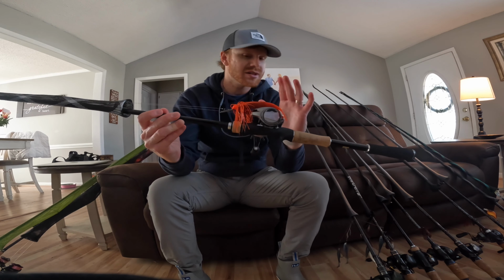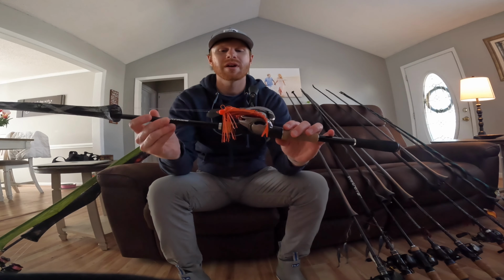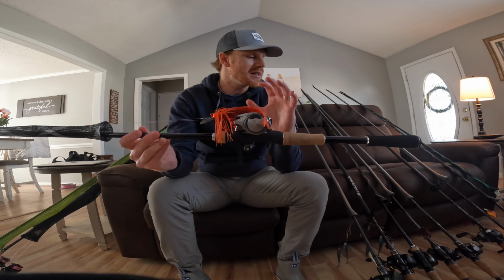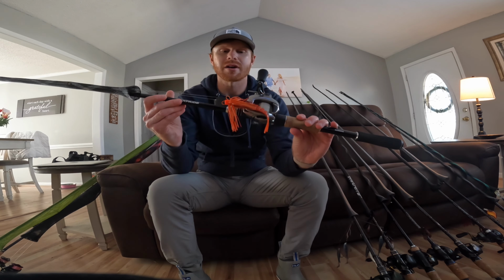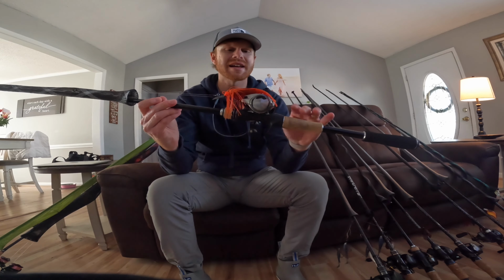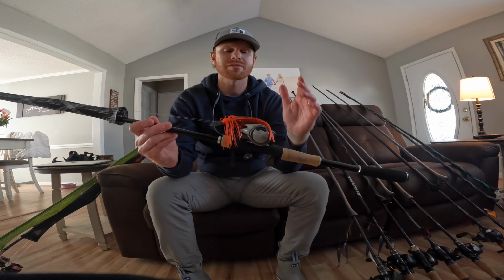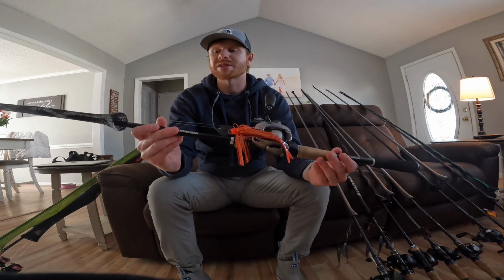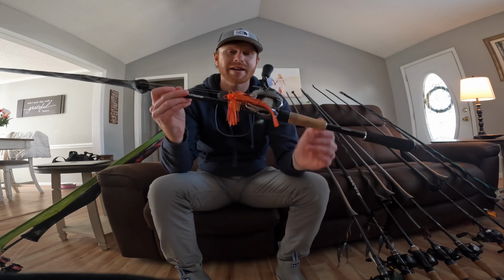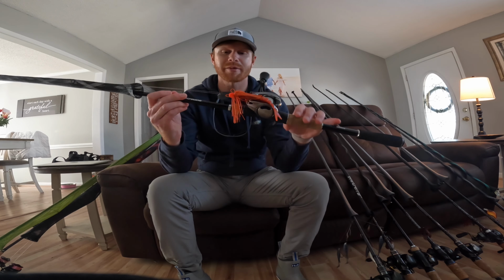I got it paired up with a Shimano Bantam in a 7:1 gear ratio. Man, I love these Bantams. This is probably my second favorite reel. I have 2 Shimano Bantams, and they're awesome. Super easy to dial in, cast, durable, perform awesome, super smooth, hard to backlash. Just an awesome setup. Guys, I highly recommend it. I can't recommend this thing enough if you're looking for a solid chatterbait rod.